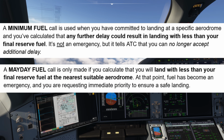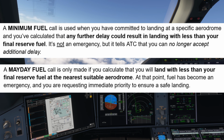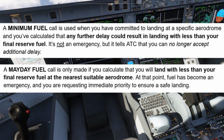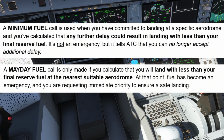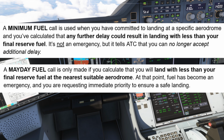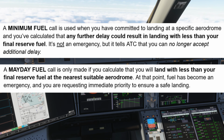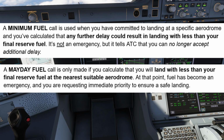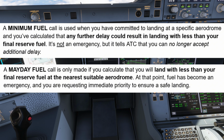Whilst a mayday fuel call is only made if you calculate that you will land with less than your final reserve fuel at the nearest suitable aerodrome. At that point, fuel has become an emergency and you are requesting immediate priority to ensure a safe landing. So therefore, if you declare minimum fuel and then ATC delay you even further, you will now have to declare mayday fuel as you are going to land below your final reserve.